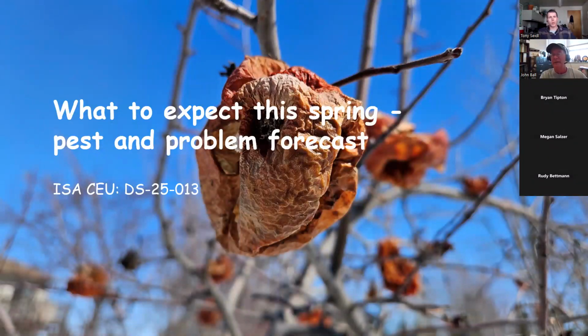I just had one more question pop in real quick. I think it'll be a quick answer, Dr. Ball. Any noticeable Ips infestations to be concerned about in the Hills? It may be a little early, but not quite yet. We need consistent 60-degree temperatures to get them flying again, and we're going to reach that real quickly here.